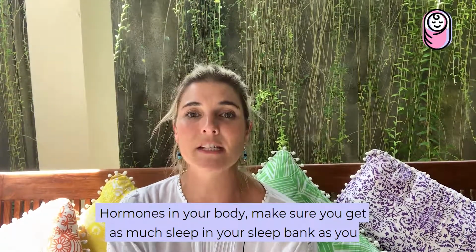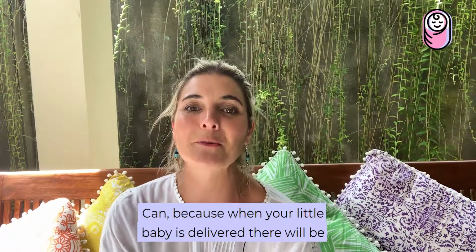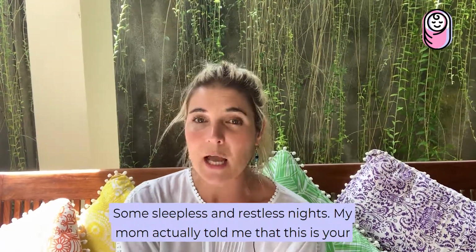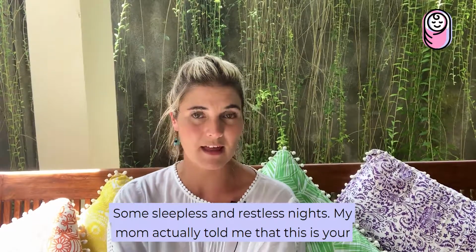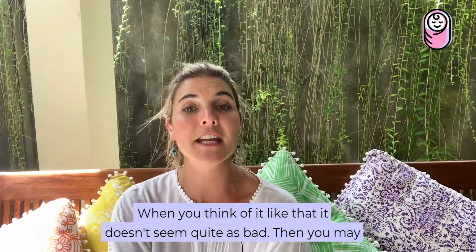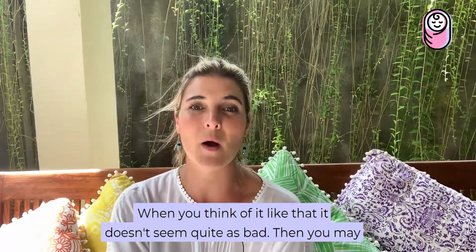Make sure you get as much sleep in your sleep bank as you can, because when your little baby is delivered, there will be some sleepless and restless nights. My mum actually told me that this is your body's way of preparing you for waking up in the middle of the night. So when you think of it like that, it doesn't seem quite as bad.